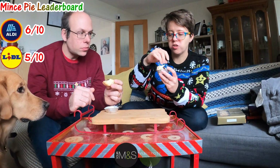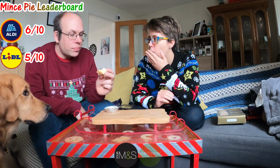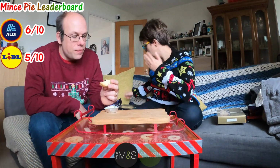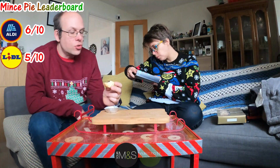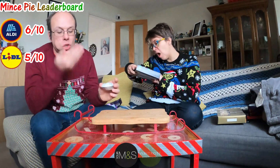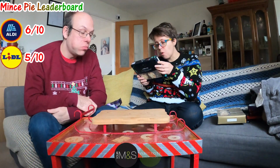I'm going to save the rest of that. I'm a little disappointed. I'm not getting anything all buttery in the pastry, whereas the Aldi one, it was all butter pastry, and you knew it was all butter pastry. This tastes like very standard short crust pastry. And this is meant to be melt in the mouth, all butter short crust pastry. It does melt. I'll give them that.